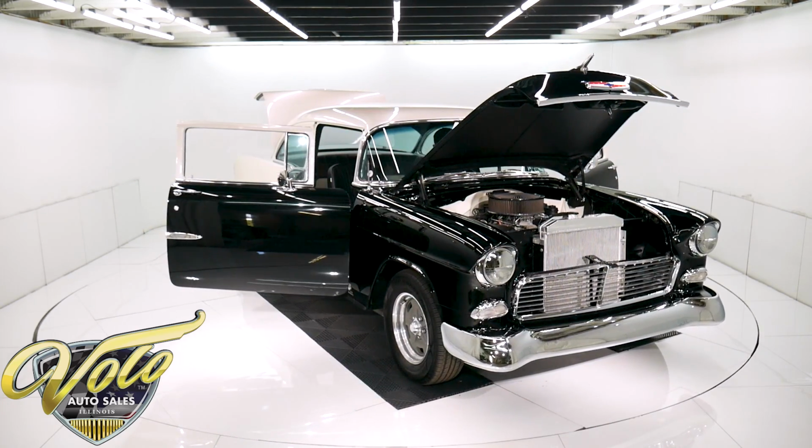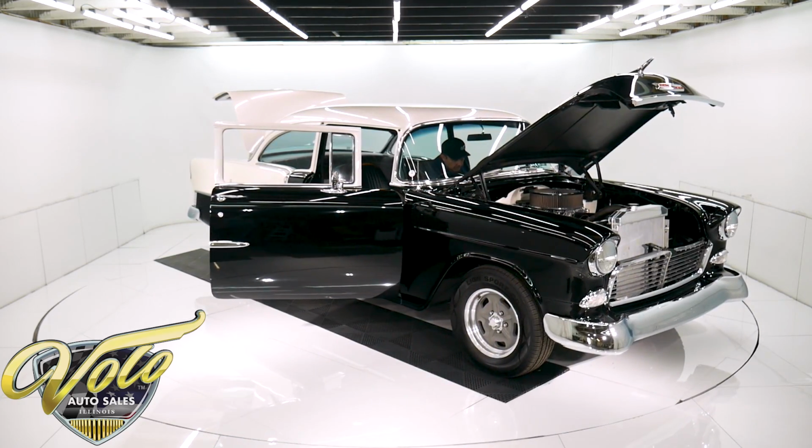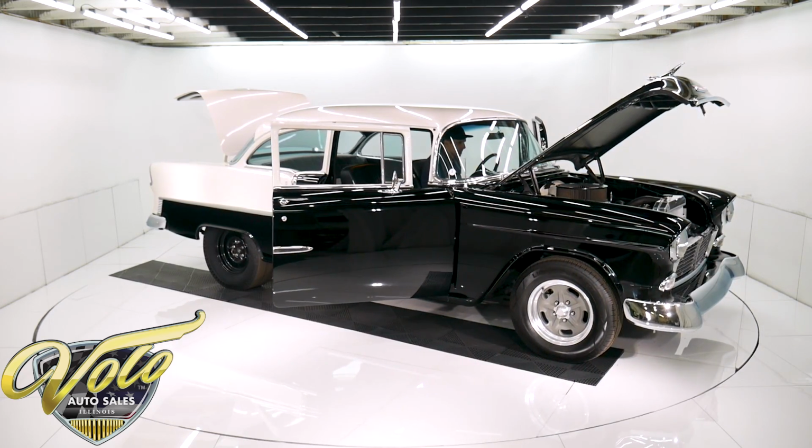That's doing pretty good. I did have it running outside for a couple minutes. The temperature's at like 130. Oil pressure's at 60 pounds at an idle.